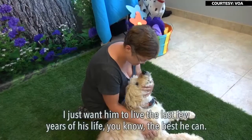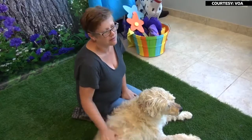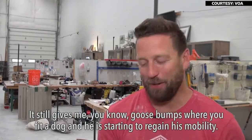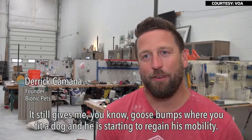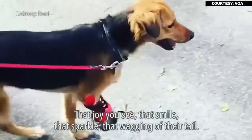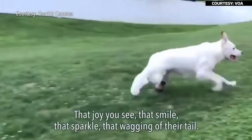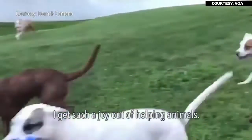I just want him to live the last few years of his life, you know, the best he can. It still gives me goosebumps where you fit a dog and he is starting to regain his mobility. That joy you see, that smile, that sparkle, that wagging of their tail. I get such a joy out of helping animals.